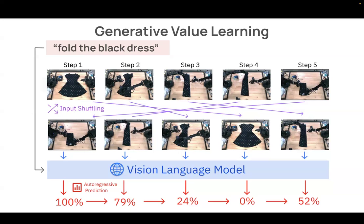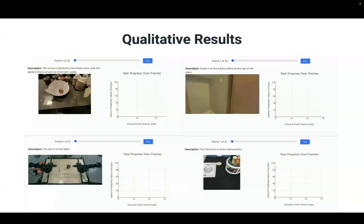But if you formulate the problem autoregressively, then once the model has predicted a value for the first shuffled frame, let's say 100%, then when it's predicting the value for the second frame, it knows that it has already predicted 100% for the other frame. Because the model thinks the second frame comes before the first frame, it will predict a number that's lower than 100%. So we impose consistency for value along your trajectory automatically just by posing the problem in an autoregressive manner to the VLM.